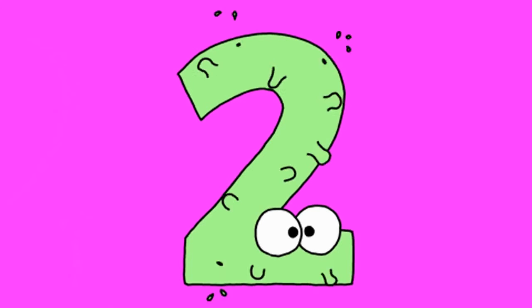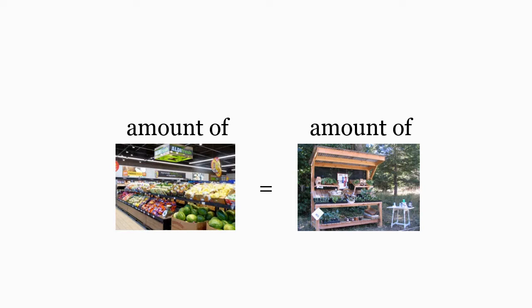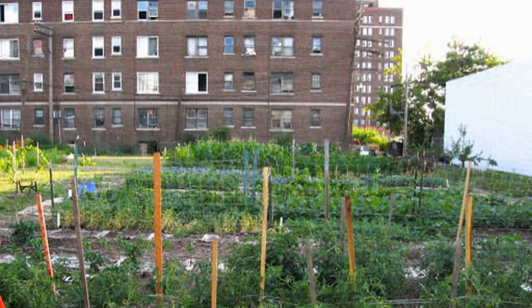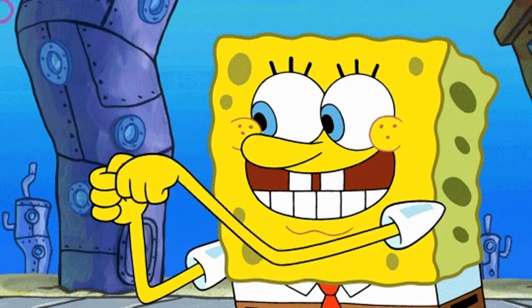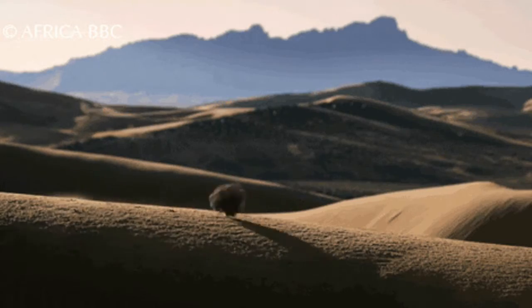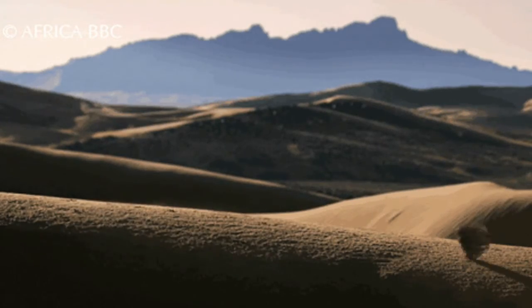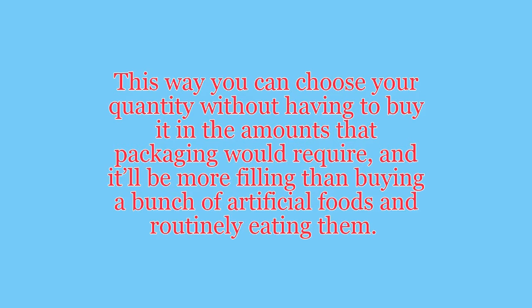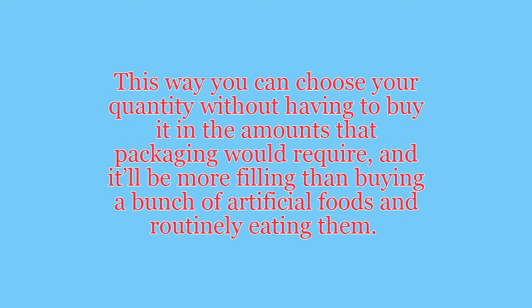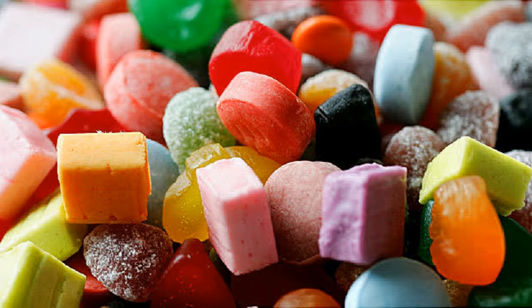Another way to do your part in this fight is to buy equally from supermarkets and farm stands. Doing this can ensure that local gardens and farms stay in business, and these patches of farmland are bound to produce fresh and healthy food. That means that you're supporting a local business and getting better food. Though many people don't live near a farm stand, you can also grow your own produce, which can be made in more places than a supermarket can. This way, you can choose your quantity without having to buy it in the amounts that packaging would require, and it'll be more filling than buying a bunch of artificial foods and routinely eating them.